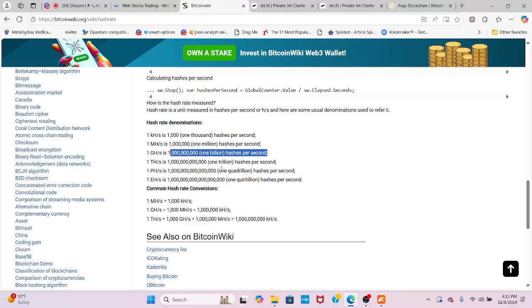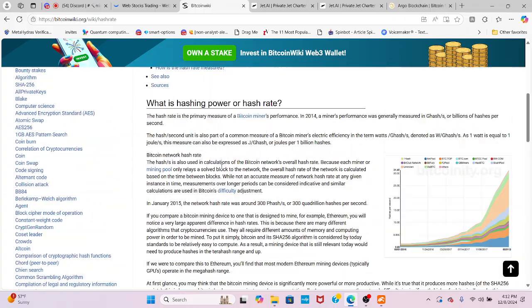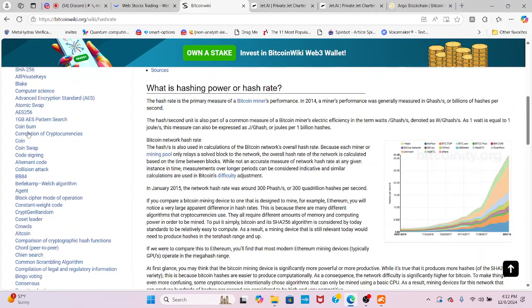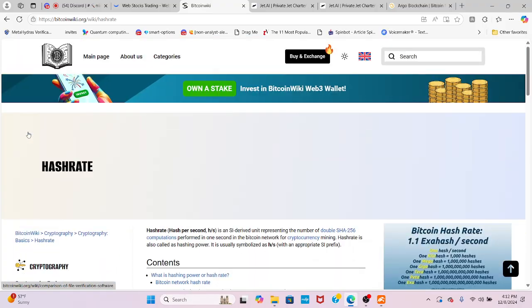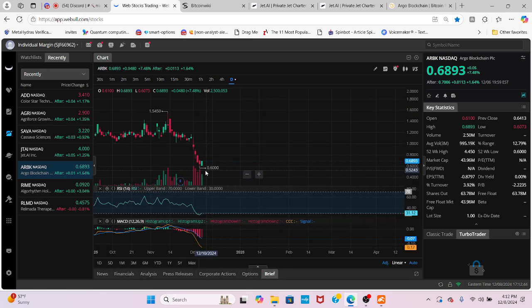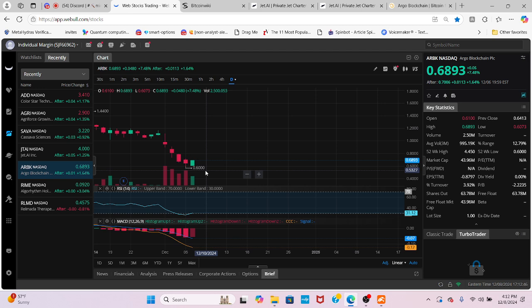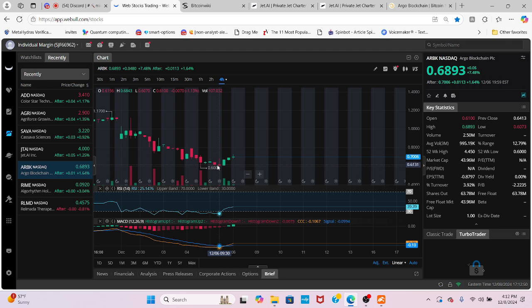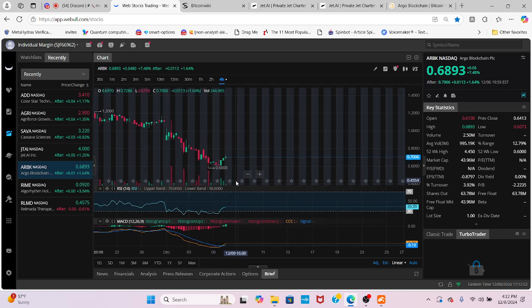Now that we know we got this Bitcoin wiki site to do a little bit more studying off of, with a lot of different cryptography basics over here that we can start doing as well. That's pretty cool. But where we at? So ARBK. Just giving you a little bit of information on what they got and letting you know that they got a lot of mining power. And they're really getting it. And people are buying here at the bottom. And this is great because with these Bitcoin miners and companies, crypto has been all the rage lately.